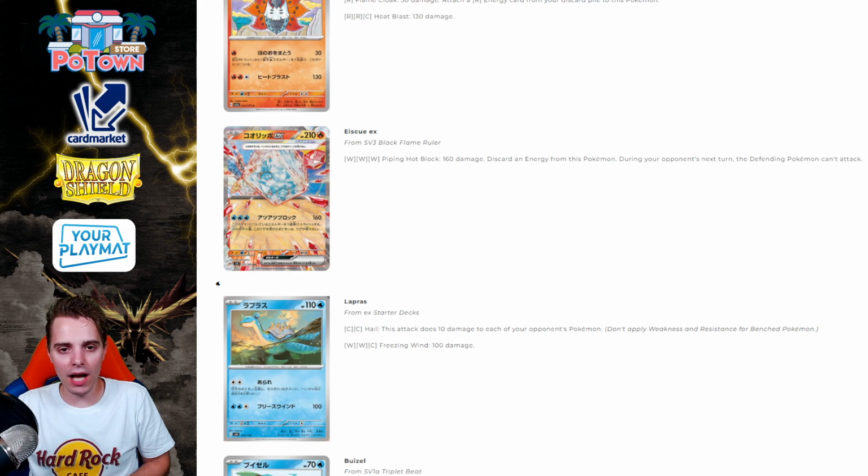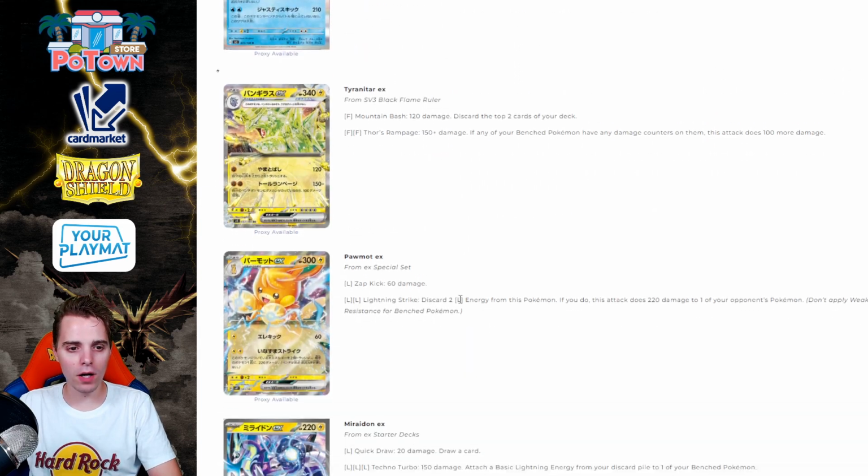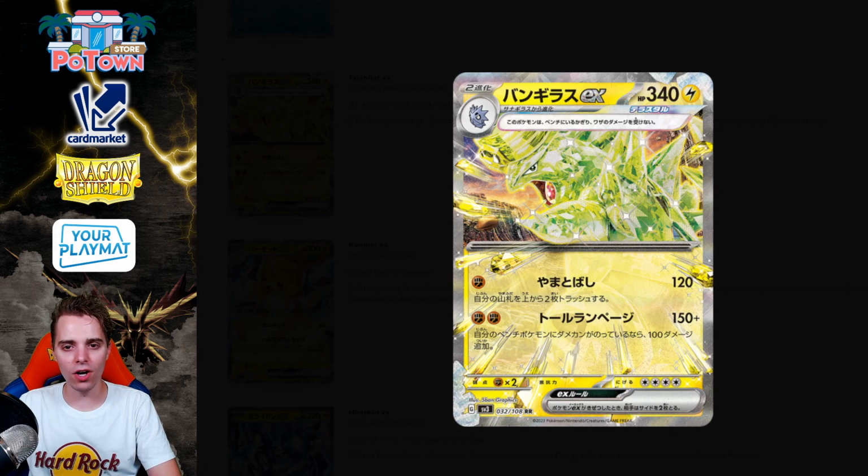Of course, there are switch outs in the format, but be careful. This could actually be a tech card in Baxcalibur Chien-Pao decks because we can play Iono and then attack something that cannot attack the next turn, forcing the opponent to have a switch out or to attack with something else. Some more Tera Pokemon we're going to be talking about here is Tyranitar.